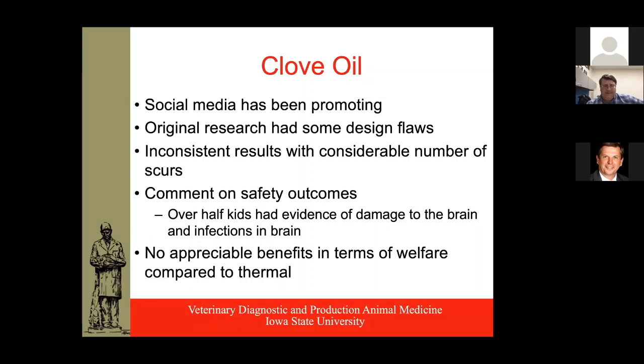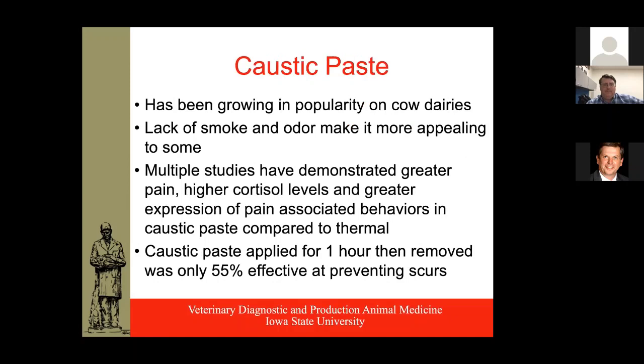But in any case, we saw no appreciable benefits in terms of welfare concern compared to the thermal. So again, here we're left with a high rate of scur formation. Obviously in the US, FDA telling us that this isn't a viable option at all, and then no benefits on the welfare side based on behavioral and biochemical profiles, really suggested to us that this was not an option that we should be exploring significantly more. And then the last one I'll talk about here in terms of options is the caustic paste side.